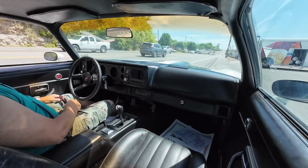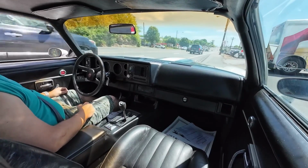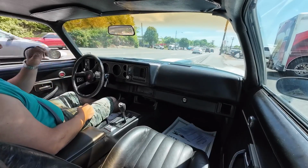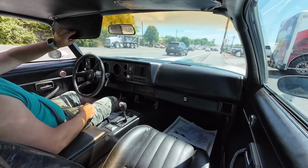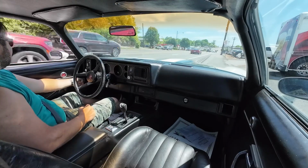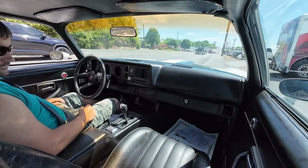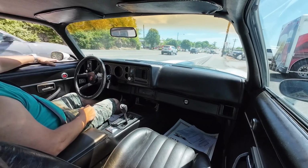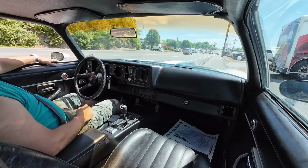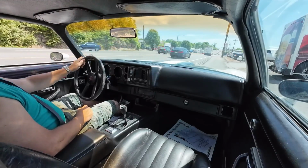Definitely going to stop and get some gas. You can see the steering wheel is pulling to the left there. So I'm going to say it's going to be pulling to the left, but we'll find out here in just a second. Controls still work for the mirror there. So we'll run up to the top of the hill here and get some fuel. We'll see if that gas gauge works. I think it does, but we'll find out. Here we go.